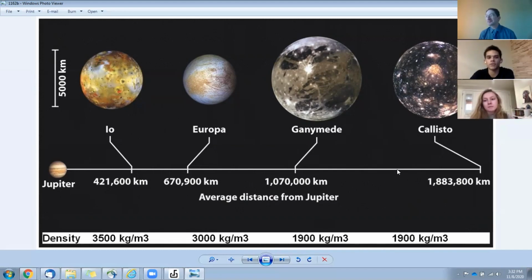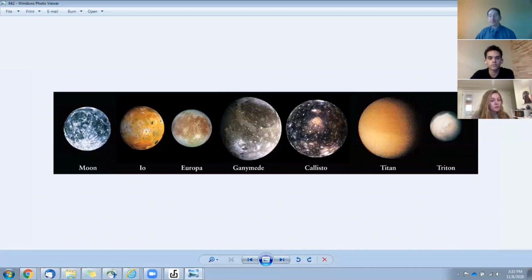How big is Io compared to our moon? I have a slide of the 7 big moons. Let me pull it up. Right here it is. Pretty close. Okay, but Jupiter's just massive compared to the Earth. But Jupiter's much more massive than the Earth, so I see why there's not much of an effect.